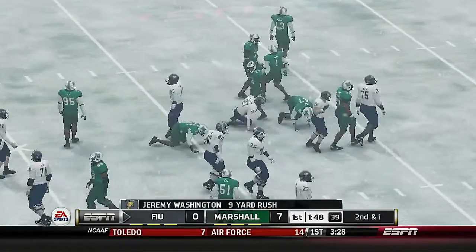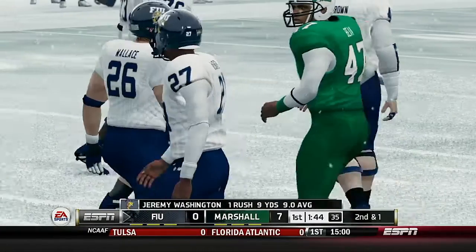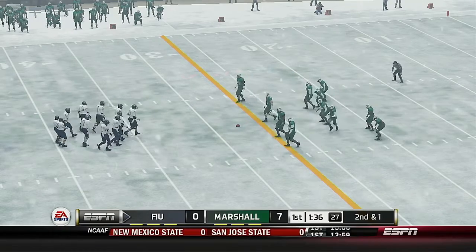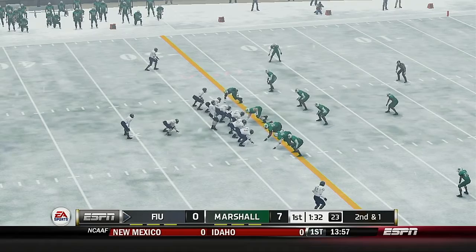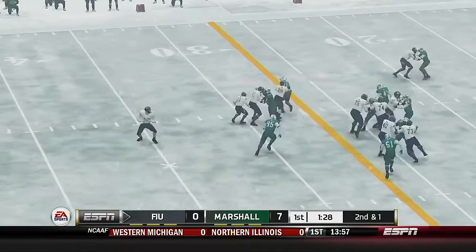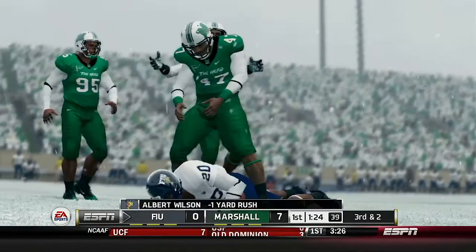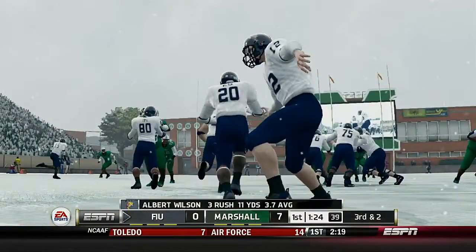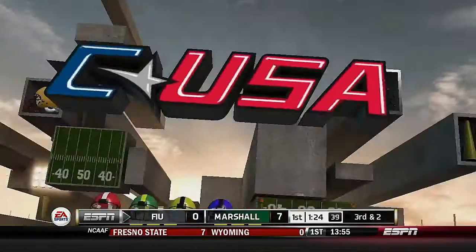He makes his way to about the 28. That's good for a gain of 9 yards. That brings up second and 1. Short yardage situation here. It's second down and 1. Runs left and can't get back to the line of scrimmage. Sometimes a play is not going to work for whatever reason. Doesn't mean you throw the play away. You just need to execute better next time.